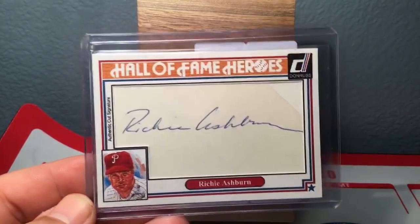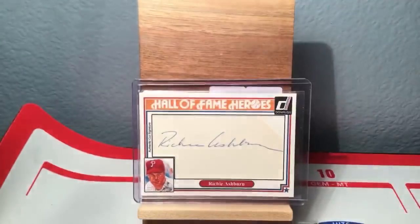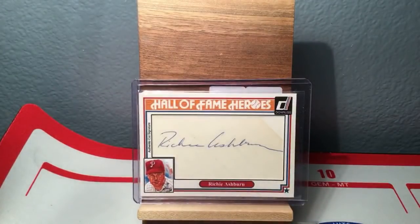Actually, let me see if I can find it. Duke Snider, I had one of those. Let me put this down while I look for the Duke Snider to show you what I was thinking when I had it done. I didn't do them myself. I had another guy do these for me, but he did a great job. I'd eventually like to do even more of these because I'm just such a huge fan of the set.